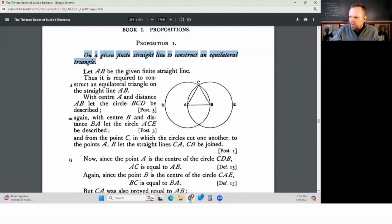Next, the second part, you can see it begins with the word let. This is the second part of the proposition. This is the exposition. Let line AB be the given finite straight line. That's the exposition. Okay, what we've done here in the exposition is we've just clarified what is given to us in this proposition. Let AB be the given finite straight line. And if we look to this diagram, we can see at the center this finite straight line AB. That's given to us. The rest of this diagram is the construction that will follow, but this proposition begins with us given nothing on this diagram except for this finite straight line, line AB. That's what's given to us.